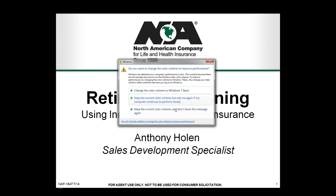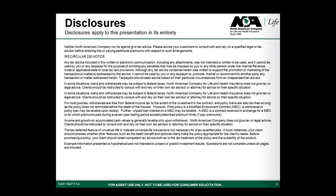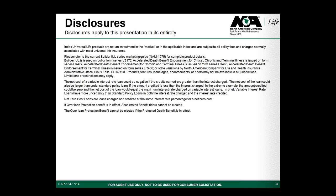And we're going to go ahead, and as soon as I get rid of this error message, we're going to dive right into our information. And before I get to our agenda, I have to allow our compliance department to say a quick little greeting. I won't spend a lot of time on these disclosures other than to tell you that these disclosures do apply to this presentation in its entirety. When we talk about IUL, we talk about a lot of great information, a lot of non-guaranteed assumed rate or performance. So because of that, there are a couple different pages of disclosures. So again, these disclosures also apply to the presentation in its entirety.